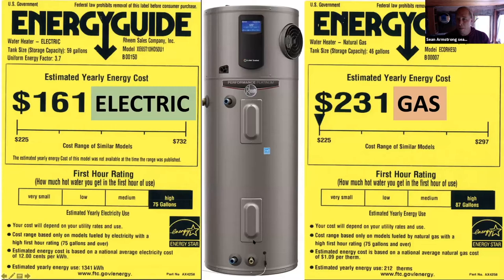It's also cheaper to operate in Illinois all electrically. If you're using heat pumps, you're going to have the water heater bill of $161 versus $231 for the very best gas water heater that you could buy. Of the same capacity and such.